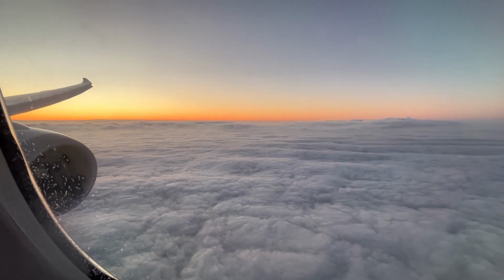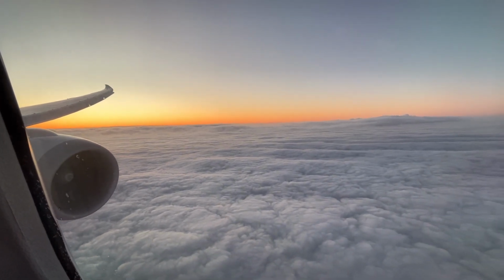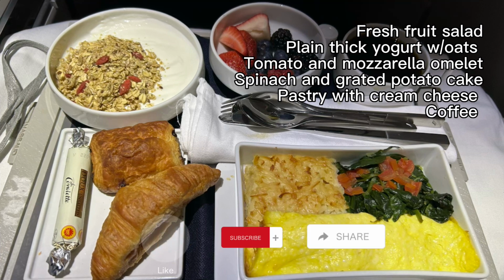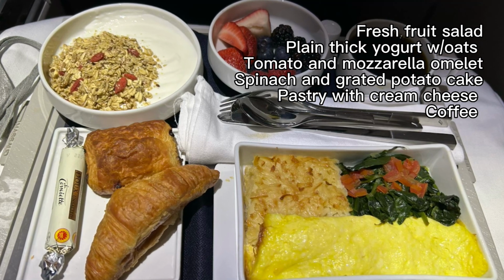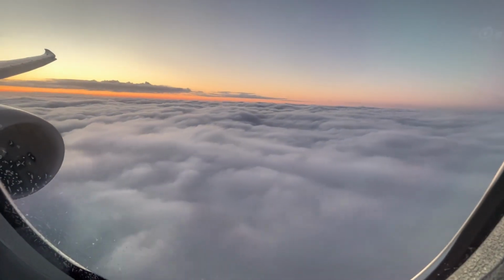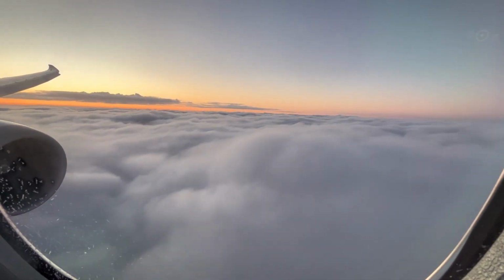After about 6 hours, we woke up to the sun rising over the French coastline, and as you can see, it's beautiful outside. We got our warm towels and it was time for breakfast, and they brought our breakfast meal. By just looking at it, it is mouth-watering. This breakfast was 10 out of 10 on a scale of 1 to 10. It was delicious.